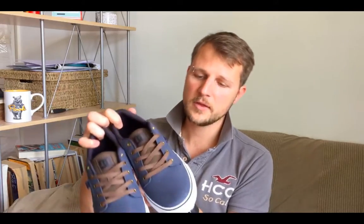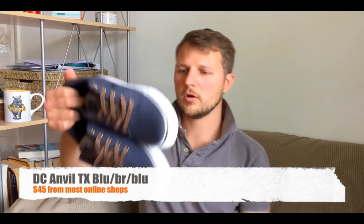So I'm very happy with them. I hope you like them. This particular pair is, oh god, I should have looked this up before I did the video. I'll put the exact model of these particular shoes in there, but I really like them, and they're a little bit narrower than my other ones, so that's really cool.